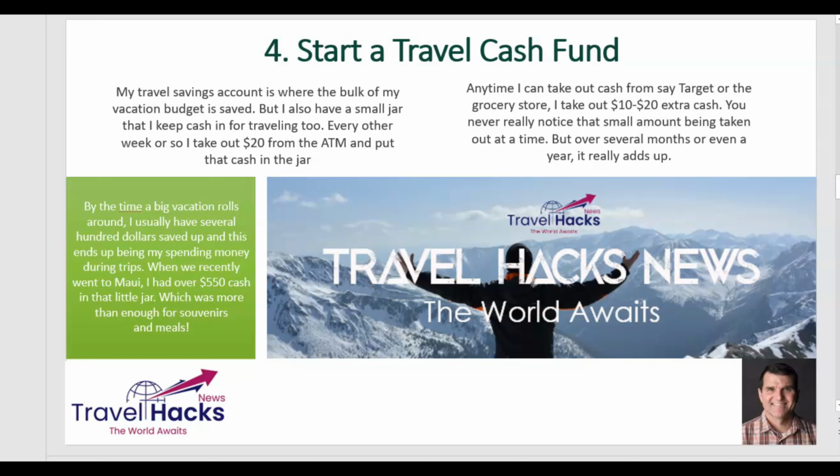When we recently went to Maui, I had over $550 cash in that little jar, which was more than enough for souvenirs and meals.